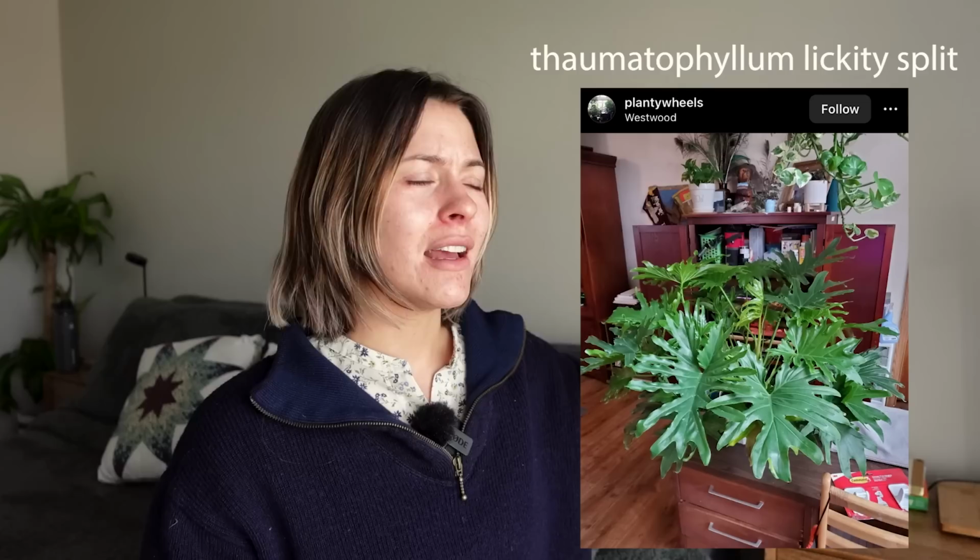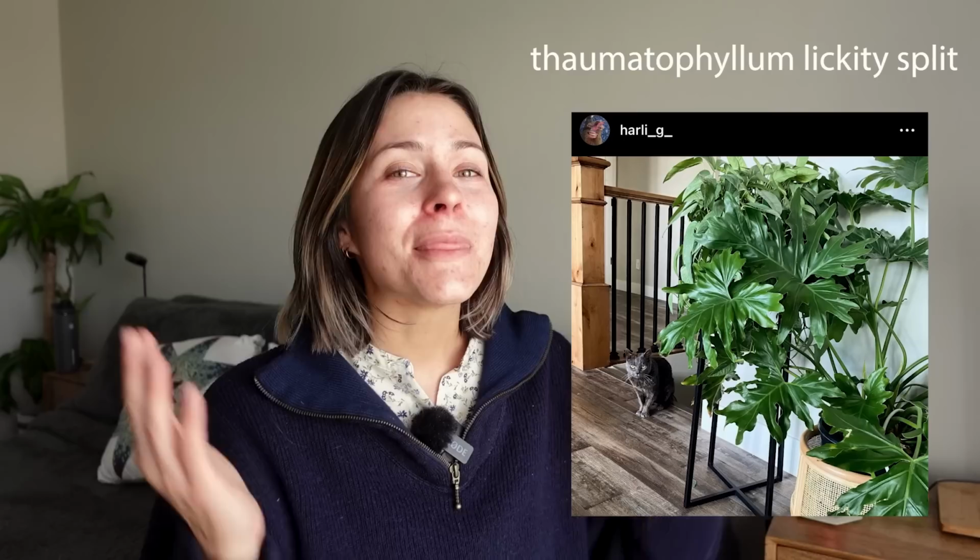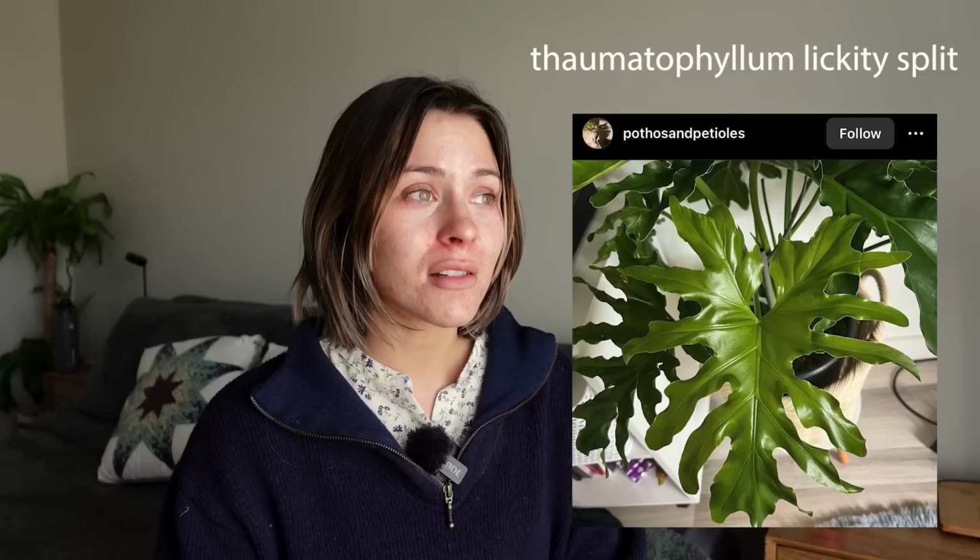I know they actually renamed this or reclassified this as a Thaumatophyllum, I think. I don't even know if I'm saying that right. That's probably the wrong word entirely. But anyway, Philodendron Lickety Split is what a lot of us have known it as for a long time. This plant is so beautiful. It was one of my favorites in my collection for a long, long time. It's one I got in the beginning of my collecting.